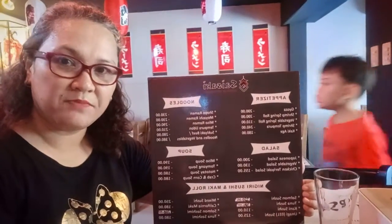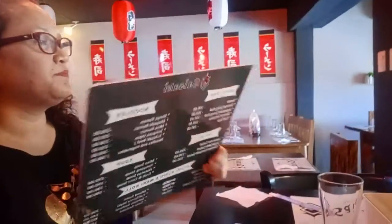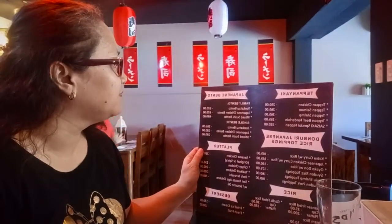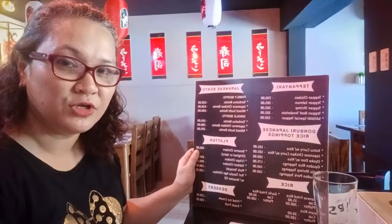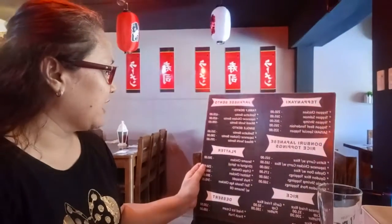But usually I order sushis with fish or meat. And now I'll be ordering some Japanese bento. I'm thinking about ordering a single bento only for myself, because my son Jolo loves the shrimp or the tempura. Okay, so we will be trying to order.